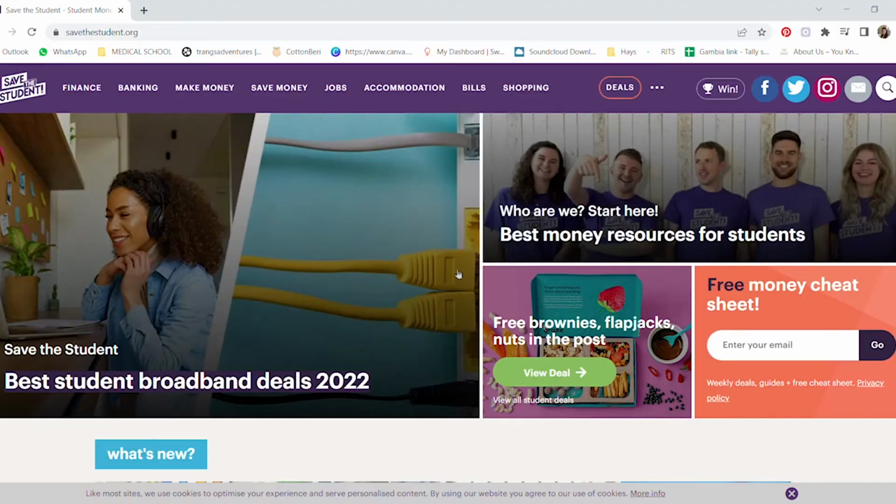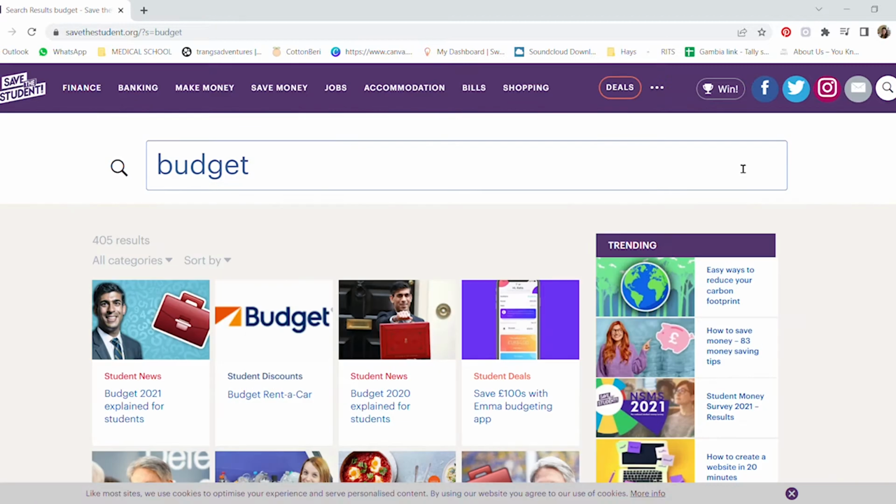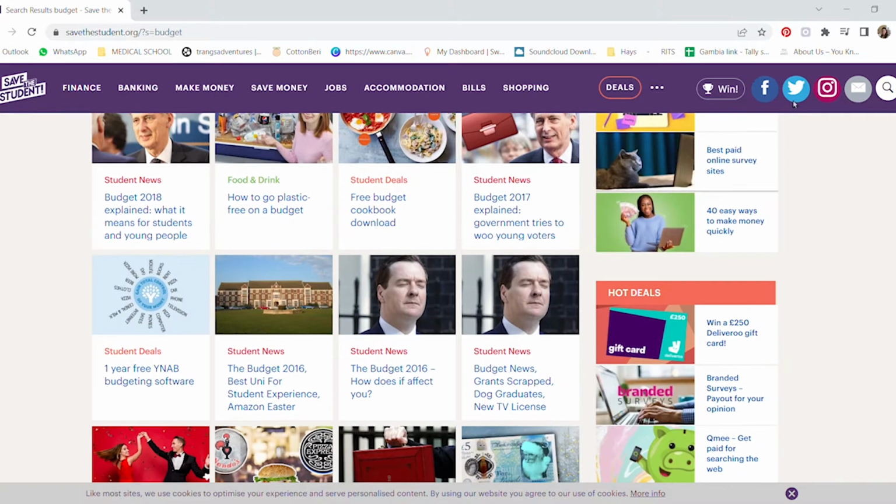The first thing I would suggest is to download a budget sheet. My favorite ones to find are on Save the Student, which is a wonderful website, and there are so many articles on there on how to budget money, save money, gain money, anything about money, it's got it. But even if you're not going to use the student budget sheet itself, being able to download it and look at the ingoings and outgoings may make you think of things that you've not thought of before.